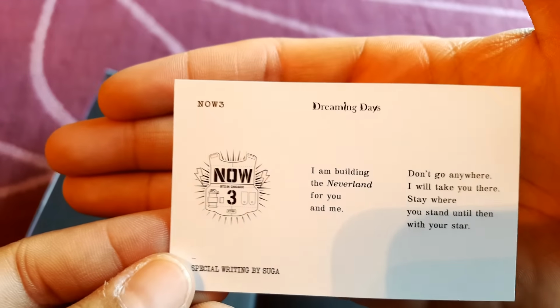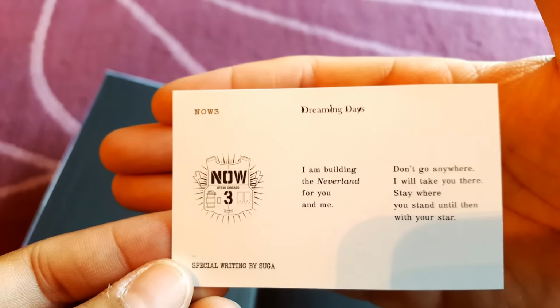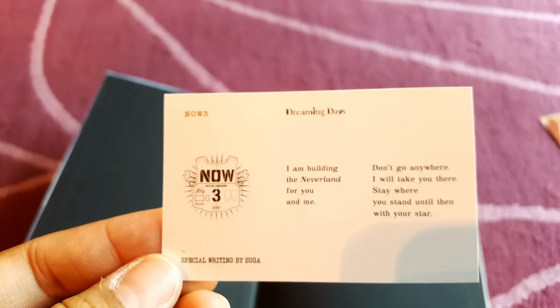And then here is the back of the card, and the I'm Building the Neverland. That is on so much stuff in this thing. There's so many times when you will see that phrase. Let's see, right here, ooh, what am I doing? I was putting my hand above the thing. You'll see the phrase right here on the back of the bonus photo book. You'll see the phrase inside of the photo book several times.